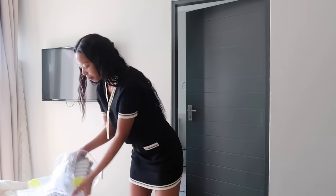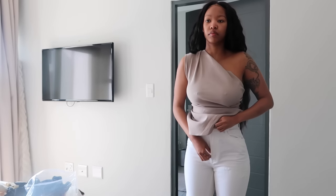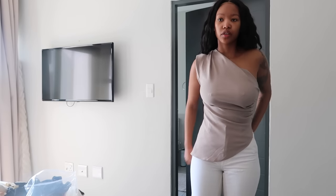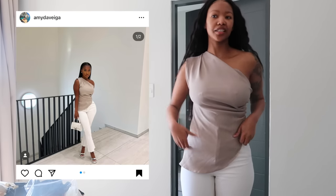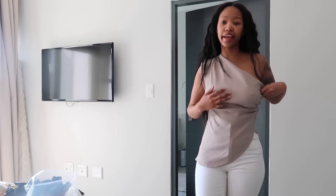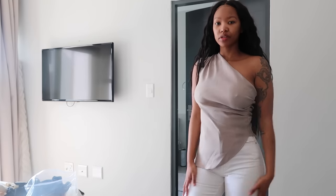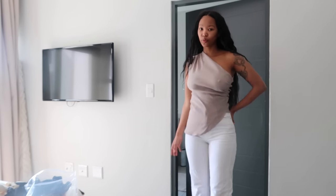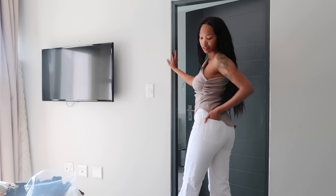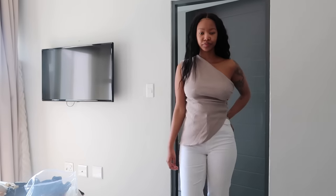So I just got this top. Let me show you guys this top. Okay, so this is the next top. I saw this top from one of the UK girls on Instagram and I was like, I need it. I think the Zara in South Africa has stock of these tops, but I don't think they necessarily have this color, hence why I got this color. I think they have beige, black, and I think white. I love this top, and I paired it up with white pants because that's how she also wore it, and it looked so cute. They're flared white Zara pants. So what do you guys think of this outfit? Very, very cute.